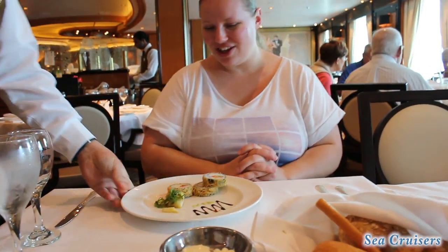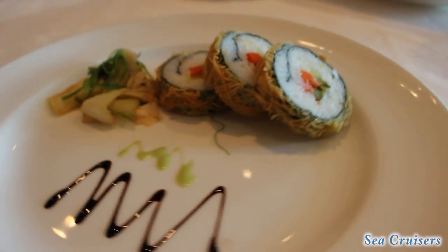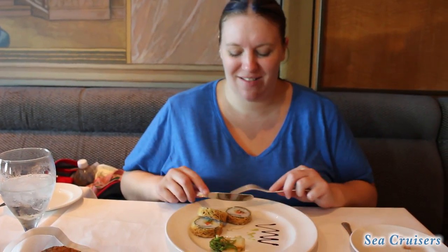Ooh, there we go. Thank you. Look at that. Thank you. Sushi. So it's deep fried sushi? Deep fried sushi. And it is just beautiful. It is, isn't it? It's so cool seeing that cruise ship just right there. I was going for the knife to cut my sushi.